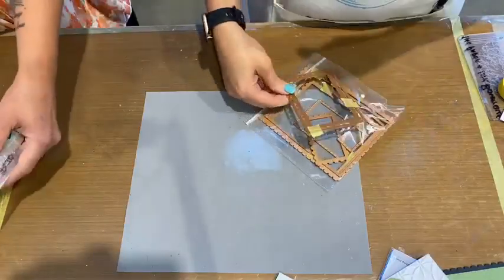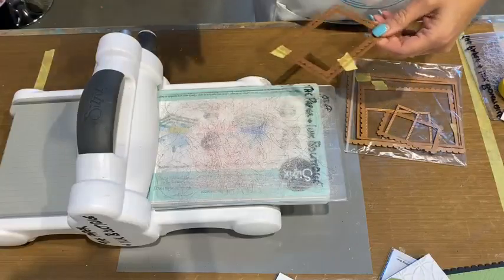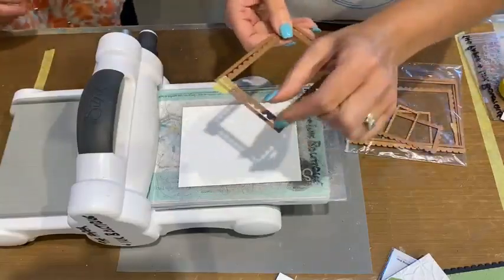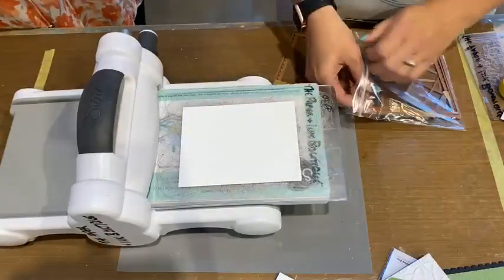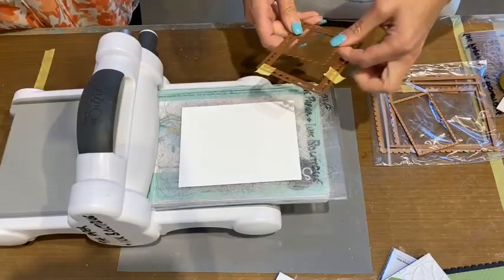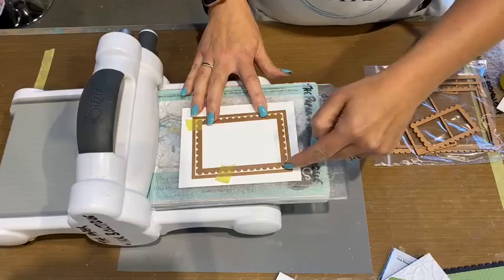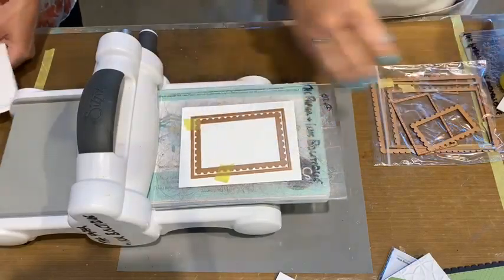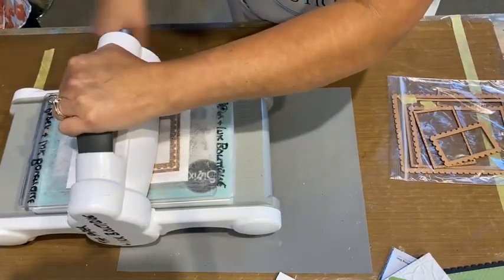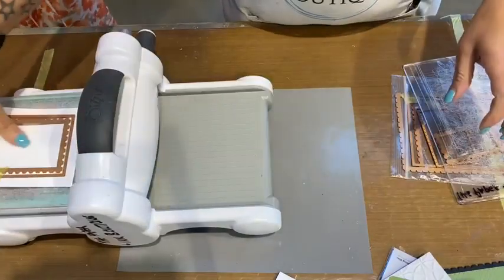All right, and then the other thing, because lots of people are interested in frame dies, but you don't necessarily need to have an actual frame die or something that's specifically made for that, because you can create your own with your nested dies, and then you can create a frame whatever size you want depending on which ones you use. So if you want a thick frame, let me show you this one first. This will create a frame in that area that you see through in between the two dies there. You can do it with any shape, your circles or anything like that.